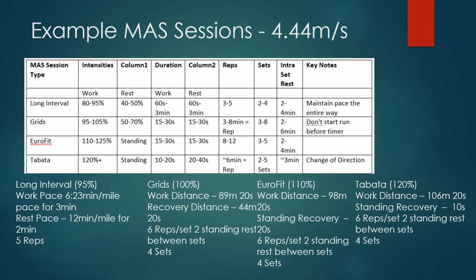The grids is similar to the Eurofit, but instead of standing recovery, you're doing jogging recovery at half of your MAS. So you end up creating a rectangle. And then over on the far right, you have the Tabata session, which is a really fun one where you take the work distance, divide it by 2, and it's an out and back. So in this case, it would be 53 meters out, 53 meters back in 20 seconds, stand and recover for 10 seconds, and you'll repeat that for the sets and reps.